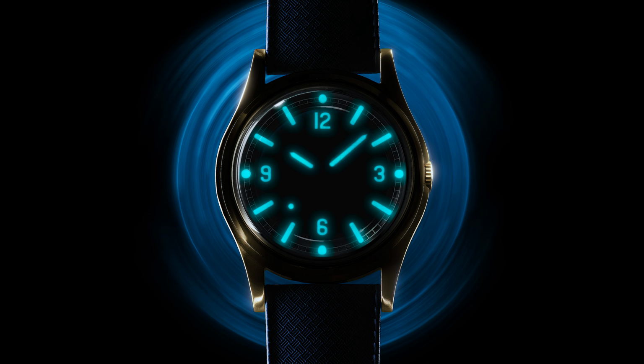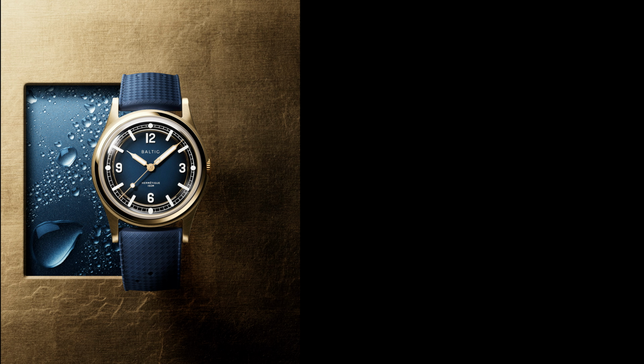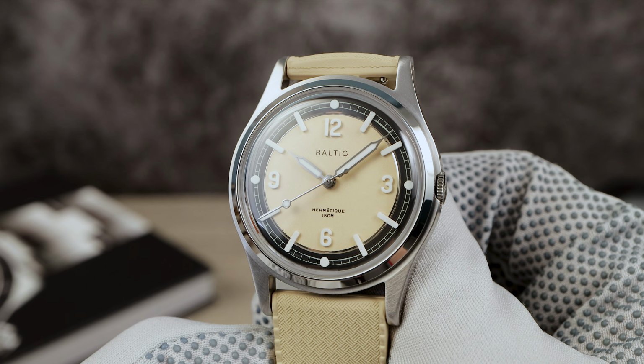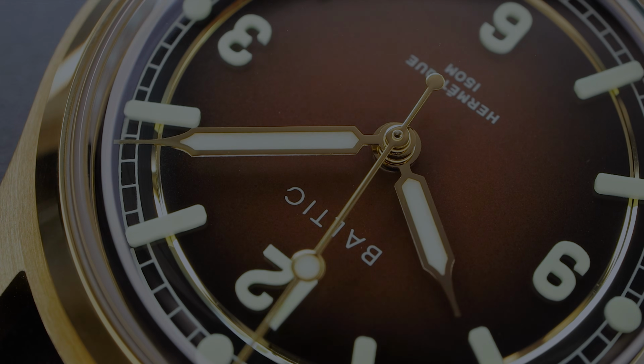So what are your color options? We got the brown here today, and there is a blue, which I mentioned, and the final color option is a green. Last year, my favorite color was the creamy beige, and unfortunately, that color did not make the cut. I'm guessing it doesn't work well on the bronze, and that's a shame.